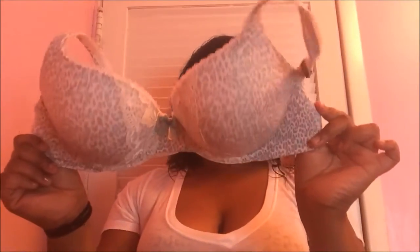And then I just got 2 bras because I hate pink bras. Well, I shouldn't say that, but I feel like Victoria's Secret bras are more comfortable to me and they fit me better. And I just got this baby blue cheetah print bra, leopard. It's very cute, and then the front is just with the bow, and it has a little heart that says VS. I don't know if you can see that well.